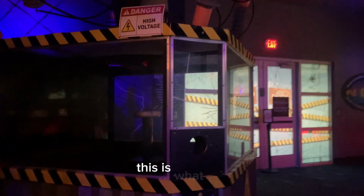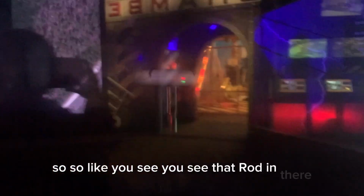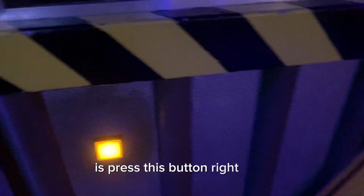Alright, guys, this is what it is. So you see that rod in there? Oh, there's probably a reflection. Okay. There's like a glove right here. What you're gonna wanna do is press this button right here, and it will activate electricity to the glove and generate it, and it plays the Star Wars song. All right, let's watch me do it.